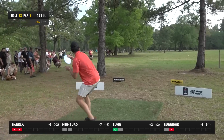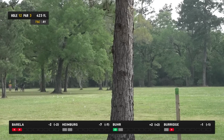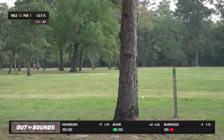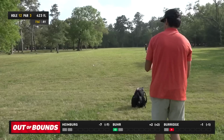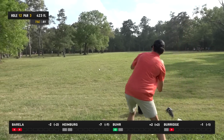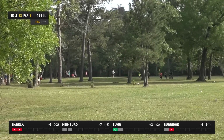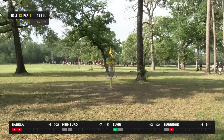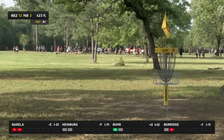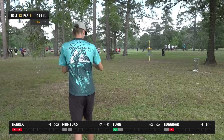Yeah, and I believe he'll have somewhat of a tailwind putting set up. Anthony. Oh, and that's just getting dragged out into the OB by the slight headwind there. Yeah, he's going to have to come way back in the fairway. Still probably has 375 into the pin. Oh, and just like that, he's going to be 6, potentially 7 strokes back of Calvin.